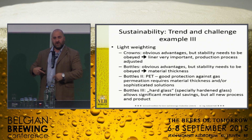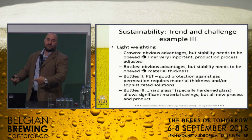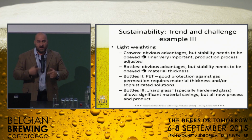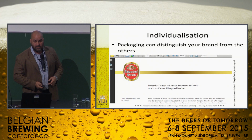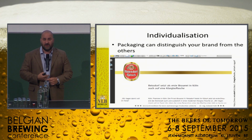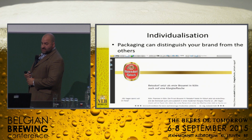And if you have a material that is that hard, then of course this will make a big leap possible in lightweighting again. So there's a lot of stuff going on in that direction. And this is, of course, going hand in hand also with another big thing, and that is individualization.